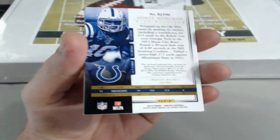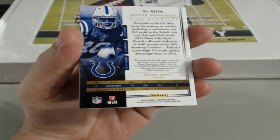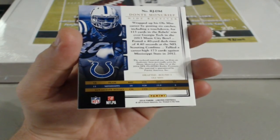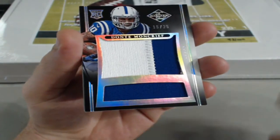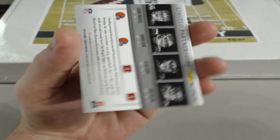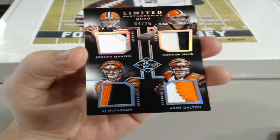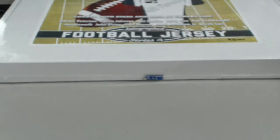Miami, wrong. Are you in the Leaf jersey or the Hit Parade jersey? Bear with me for a second here. Dante Moncrief, I'll double check for you, to 25 for the Colts. And then a dual for the Browns and the Bengals. We got Bikini 1920 and the Browns, DMP. Limited partnerships. Rehab, Connor Shaw, AJ McCarron, and Andy Dalton to 25. More limited than Johnny Manziel on an NFL team.